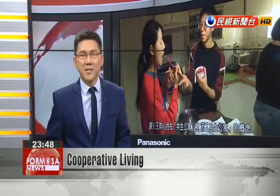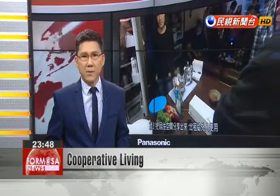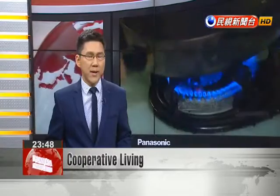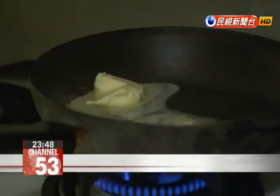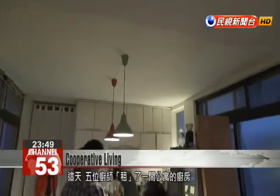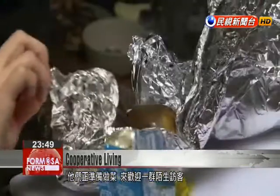For today's Sunday In-Depth report, let's take a closer look at this new concept, which has been championed by a 25-year-old NTU graduate student. Cream is put in the pot and a wonderful fragrance emerges. Today, these 5 chefs have rented a kitchen in an apartment and they are ready to cook for some visitors.